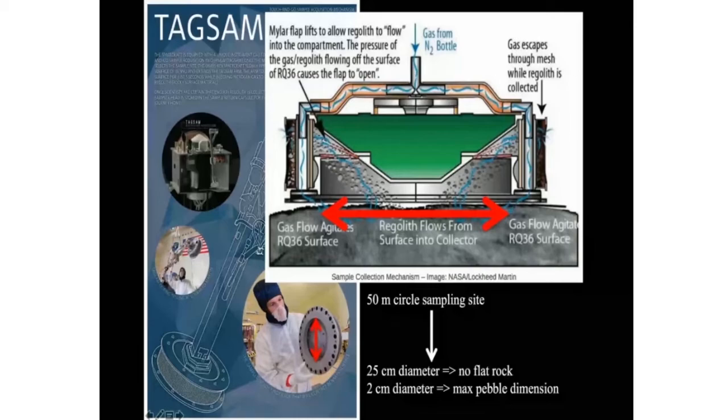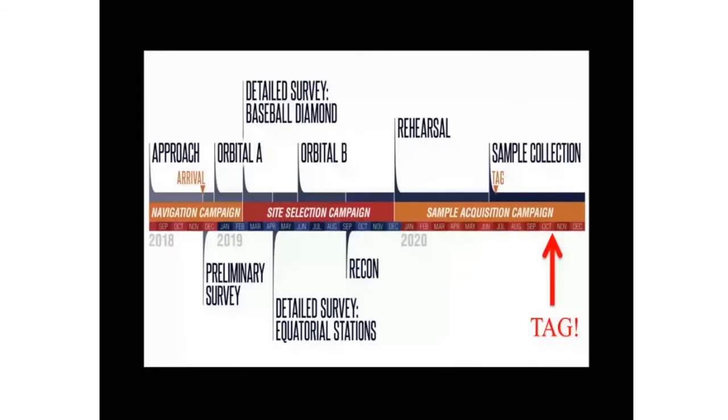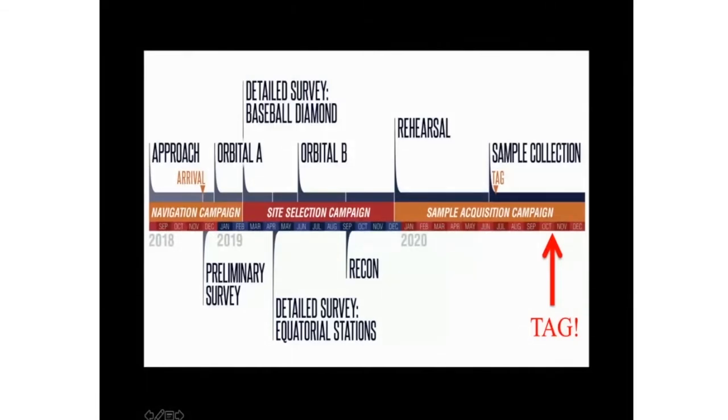Okay, so this is the full schedule of the mission, and in reality, we arrived in December 2018. I will show you pictures now. Then we have the detailed surveys. We start the recon phases in order to select a site on the surface of the asteroid, and then beginning of December 2019, we start a sample acquisition campaign. At the beginning, it was foreseen for July, but in reality, TAG occurred in October 2020.